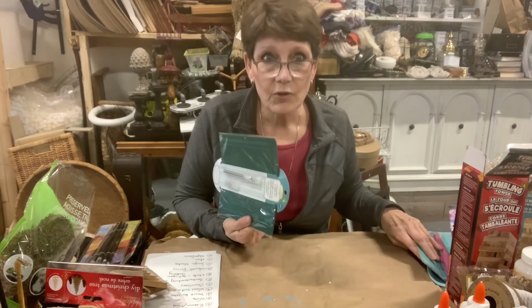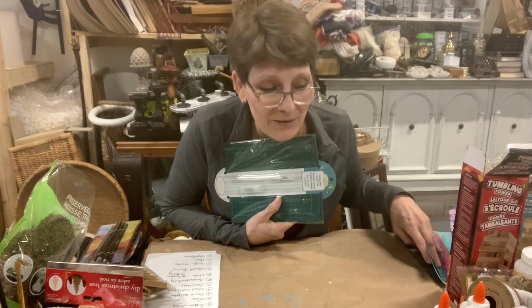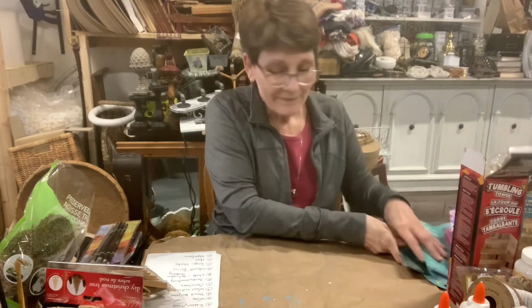So for me to be able to just cut the bejesus out of these things and then replace them down the road is awesome. That's just awesome. That's such a good find.